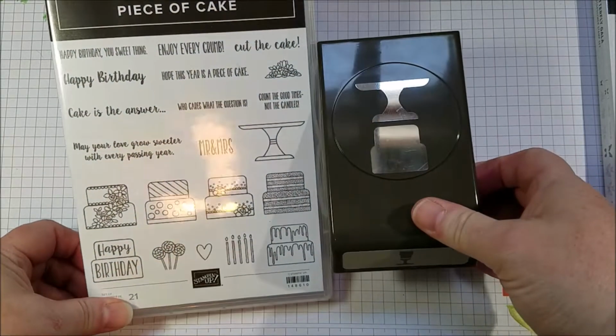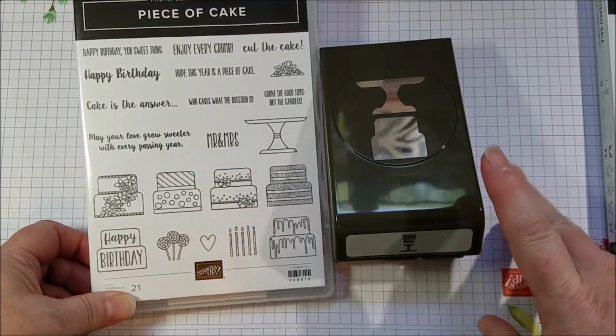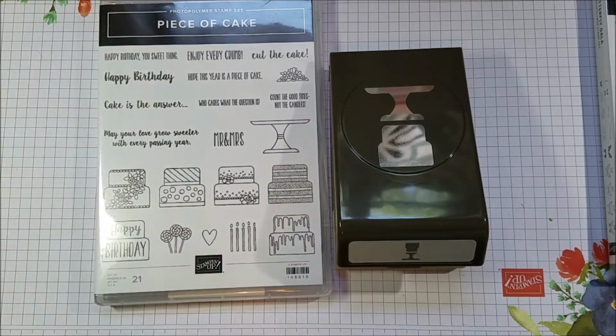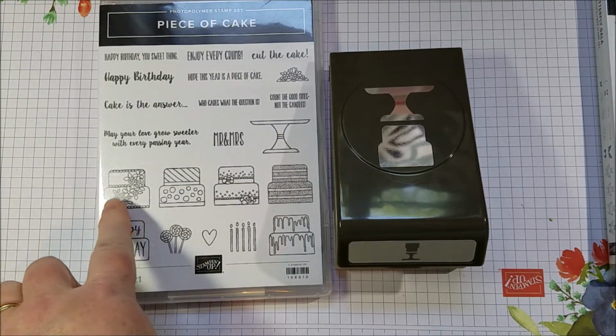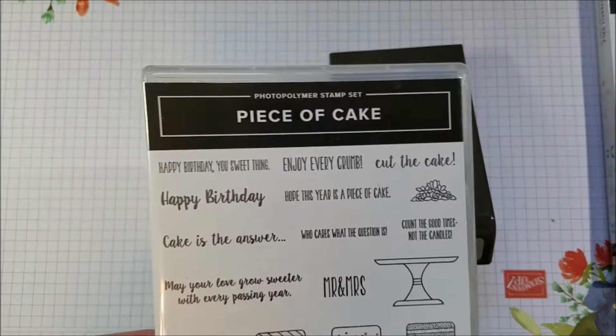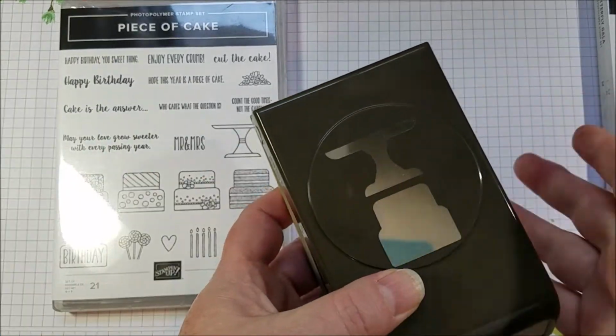Piece of Cake. This is a good one. This is in the Occasions catalog, and right now 10% off, but if you wait till later, it won't be. And you've got lots of fun cakes here. There's good cakes for kids, but also some fancier cakes for a wedding. Some adults. The sayings are good for many occasions, and of course there's a punch, so it's awesome.